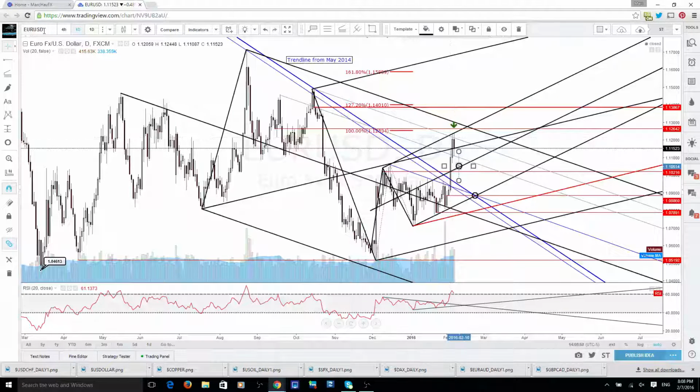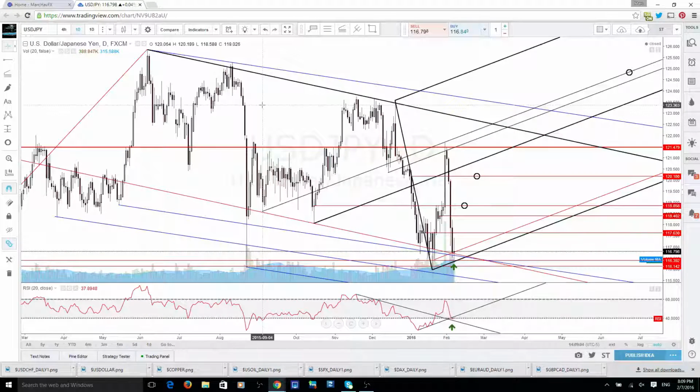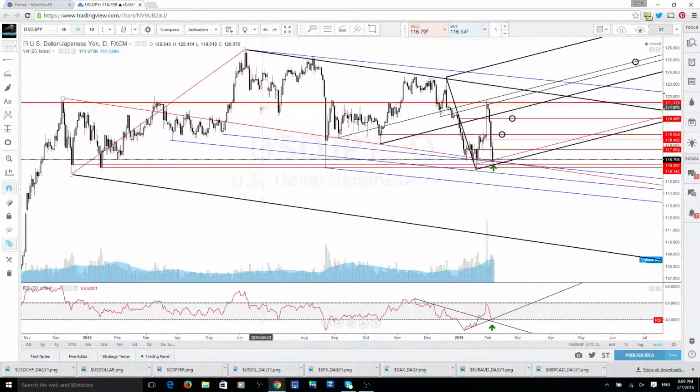All right, then US dollar, Japanese yen, also a very interesting structure here. This fork here with the red median line has been support and resistance a number of times. We went under it here, over it, under it, over it, and basically this whole region here was definitely a sign that selling was getting overdone.